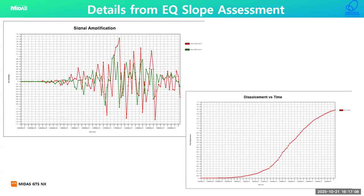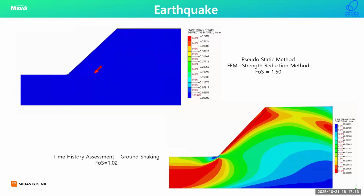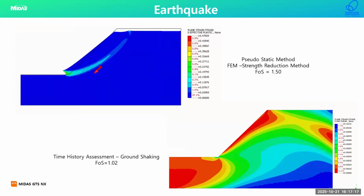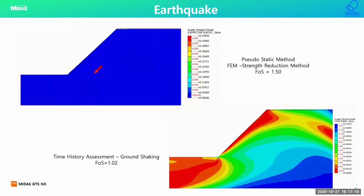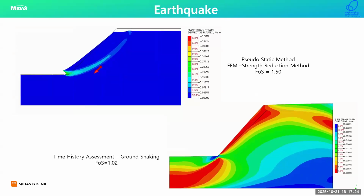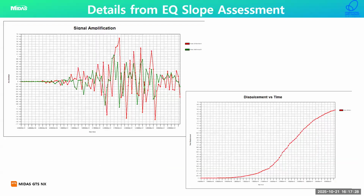And yes, the result is that the factor of safety reduced from the pseudostatic assessment of 1.5 to the ground shaking assessment of 1.02. So this is one particular study wherein time history has its own implication, and it is necessary at least to consider for important structures. That's in general about the challenges, the failure mechanisms we could find from slope stability, and how FEM can be helpful in that regard.